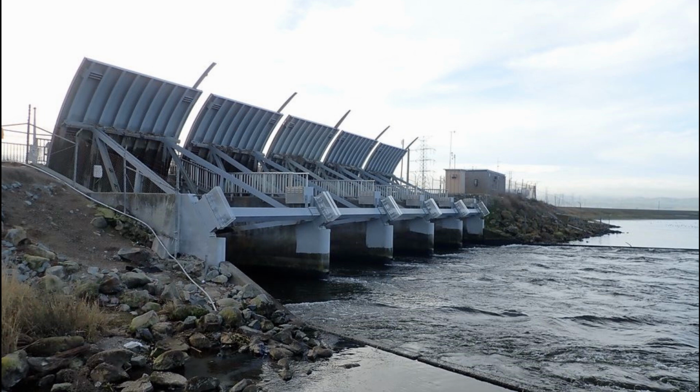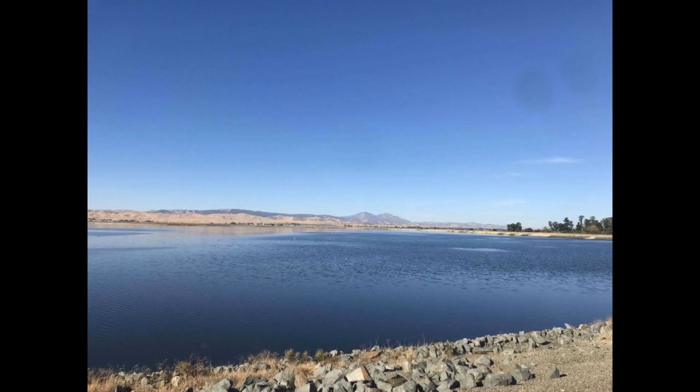areas we've done well. We're going to talk about fishing the Forebay, and we're going to talk also about fishing the Delta that resides right next to the Forebay. We're going to talk a little bit about bass and striper today. Everything you need to know when you go out to the Clifton Forebay or the Clifton Court Forebay.